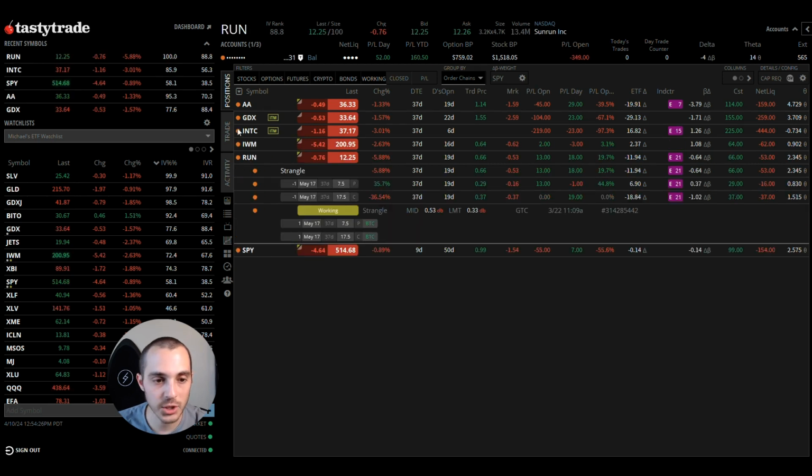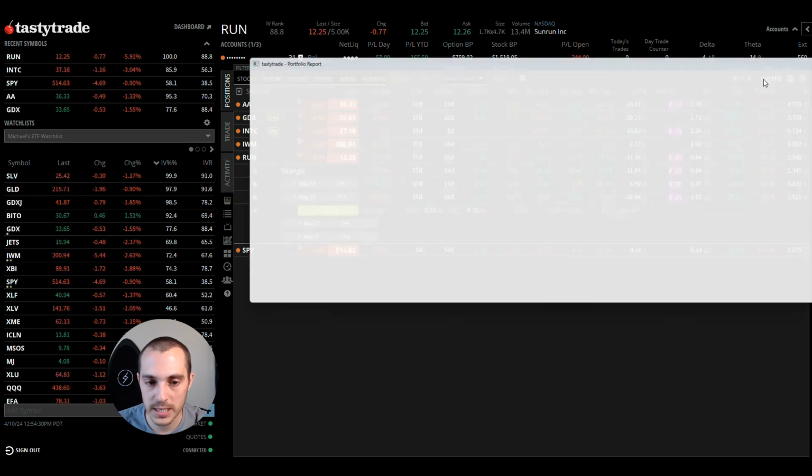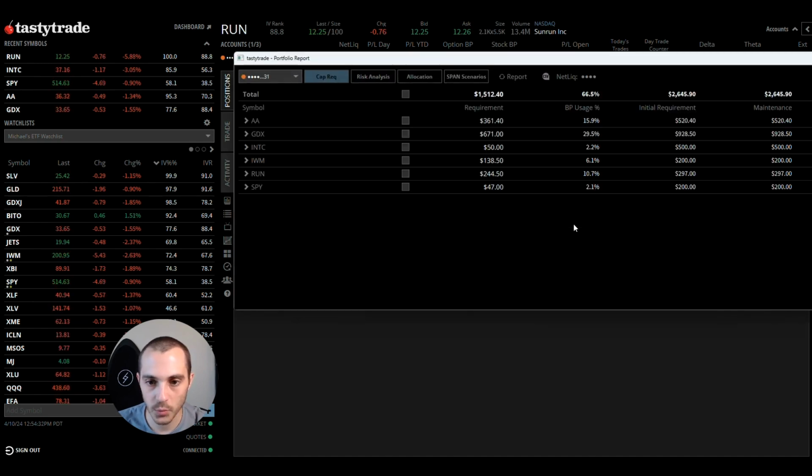So first, let me go and see what my buying power reduction is for this SunRun position. If I close this position, I will basically get back an extra, let's round down, $240 in buying power. That's not a whole lot. Basically, this GDX position is tying up nearly $700, so I want to close this GDX position if I want to go naked in Intel.